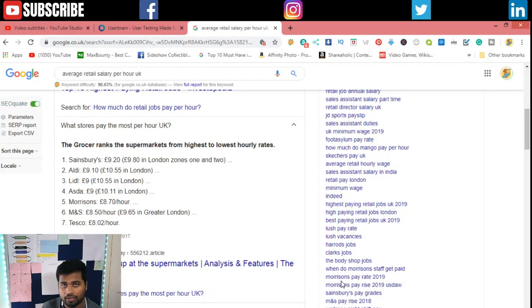If you are working in a retail store like Sainsbury's, you get paid around £9.20 per hour. In the USA, it's around £11.20. Now, on the website I'm going to show you guys, you can earn $3 every 5 minutes, which is 12 times 3, so you can make up to $36 per hour.